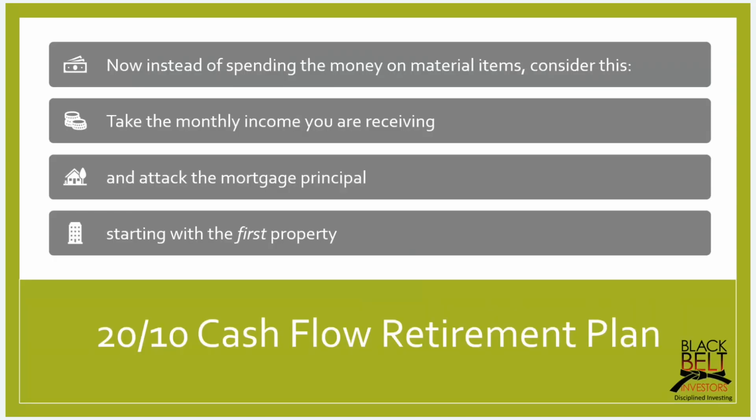Now, but here's what I propose, guys. Instead of spending the money on material items like spinning rims for your B210 Datsun, consider this. Take the monthly income that you're receiving and attack the mortgage principal starting with the first property. I didn't say start with the largest loan or the smallest loan. I said start with the first property. And here's what it looks like.